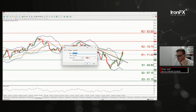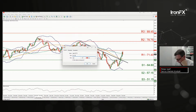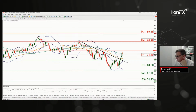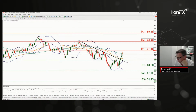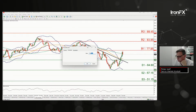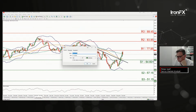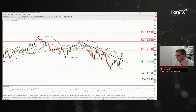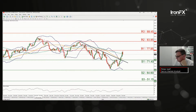Starting with the R3, which is now being placed at 89.45. The R2 at 83.85. The R1 at 77.85, which is also today's peak. The S1 at 71.40. The S2 at 64.60. And the S3 at 57.17.